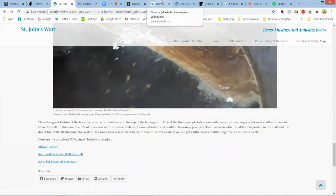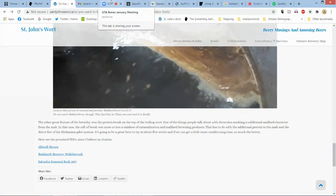Eventually, we did a second version that was more two-row heavy, and that was not as authentic in terms of production characteristic. We didn't decoct it the second time. We used the Amsterdam Brewhouse down at the Queens Quay location, and we ended up with something a little cleaner. The texture you get from decoction is fantastic, but nobody's really doing that anymore.